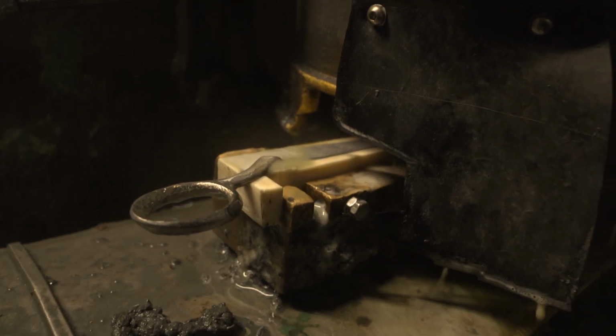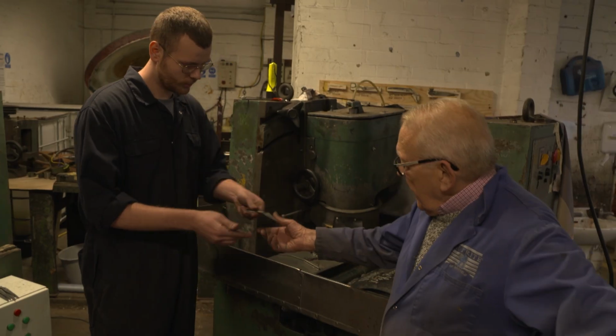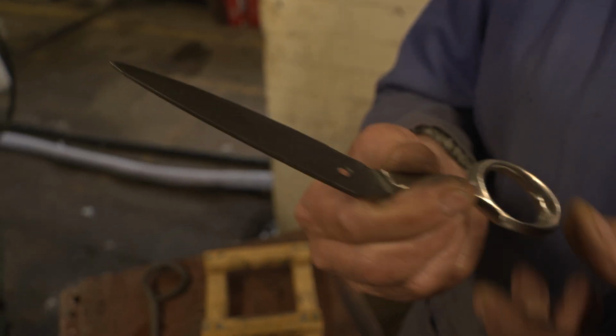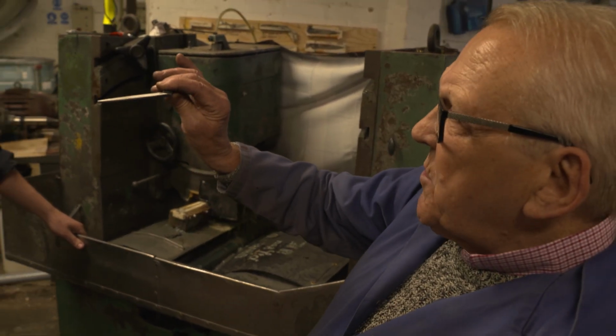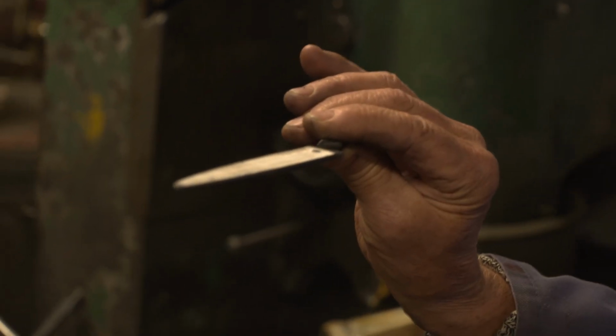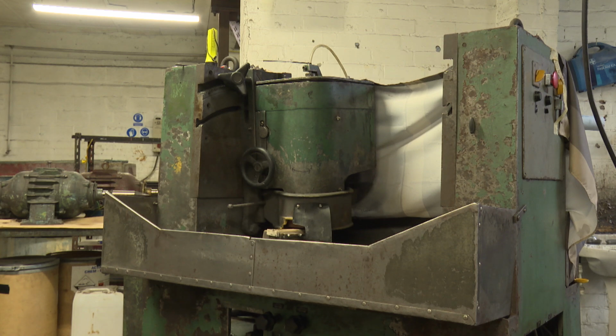It's actually running in water to keep it cool. If it's not, it'll get too hot and soften the metal. So that's why we have to keep the metal at a low temperature with the water hitting it. There we go. As you can see, it's a beautiful fine grind on the inside blade. And if you look up, which I'm going to do now, the ice point is the edge where all the cutting comes from.